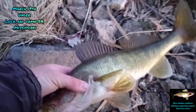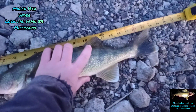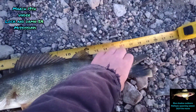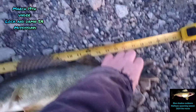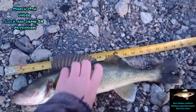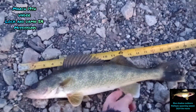There we go. Like an 18-incher. 18-incher. Yeah. We got a 19. And it's a male too. That's a really nice quality male. 19 inches. Milking a little bit.